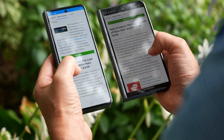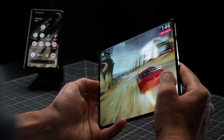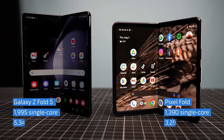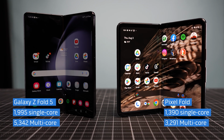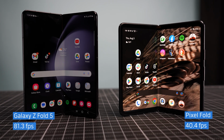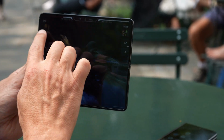As you would expect, both the Galaxy Z Fold 5 and Pixel Fold deliver solid performance when switching between apps, surfing the web, and playing casual games. But the Z Fold 5 felt more responsive when I raced around the track in Asphalt 9. On Geekbench 6, which measures overall performance, we saw much faster results both in single-core and multi-core from the Galaxy Z Fold 5. And the same thing was true with 3DMark, which measures graphics performance. We saw 41 frames per second from the Pixel Fold versus over 80 for the Galaxy Z Fold 5. And in our last test, we measured how long it took to transcode a video from 4K to 1080p. The Z Fold 5 took about 41 seconds versus a minute for the Pixel Fold.